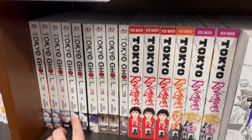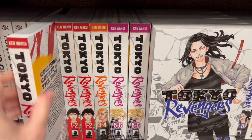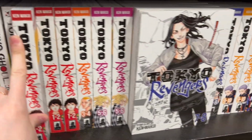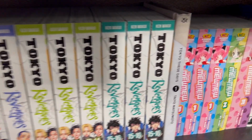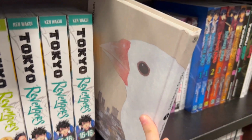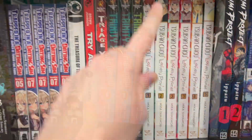And then moving on, we see here Tokyo Revengers. These omnibuses here, I didn't realize how many there are in this series so far. It's a lot. There's a lot of omnibus volumes. And then I spotted this volume here, kind of random, but actually looks very cool. It's called Tokyo These Days.